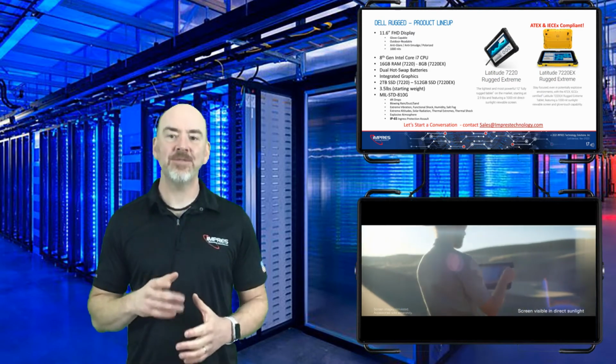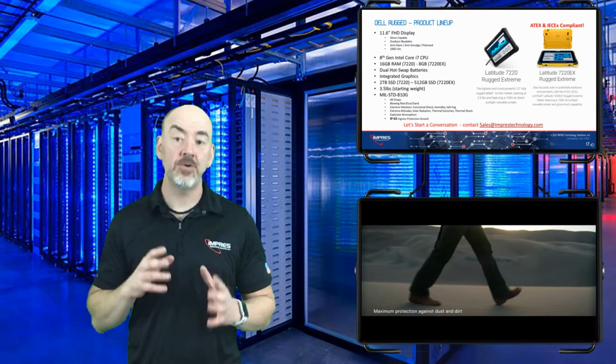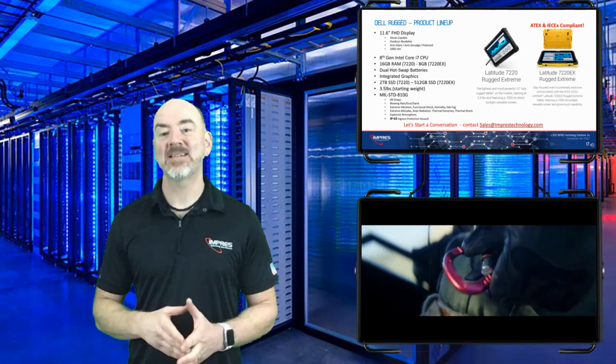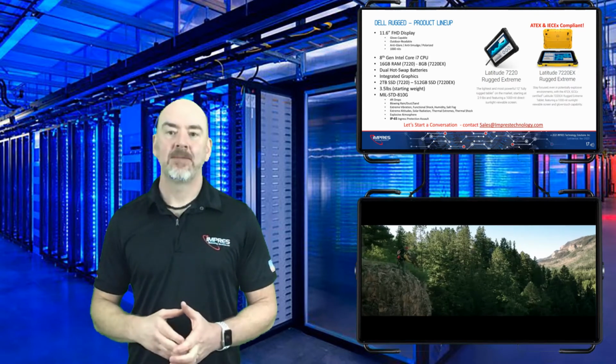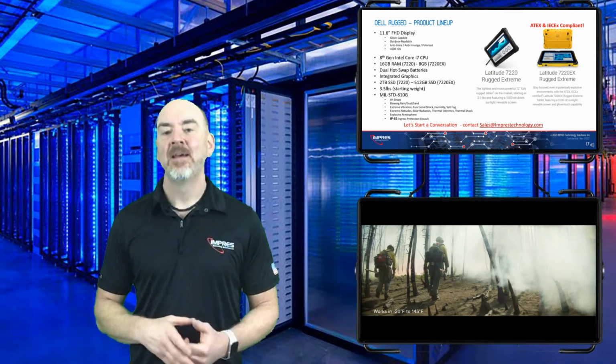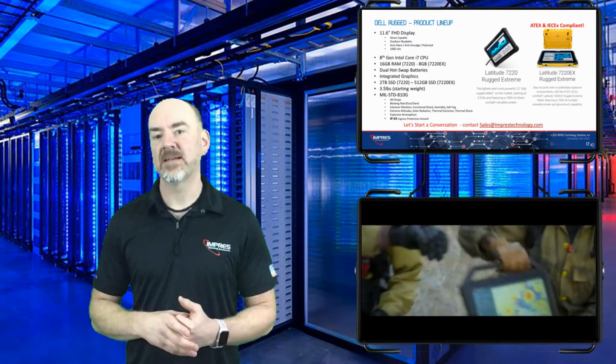There are a few notable differences between the 7220 and the EX. For example, the 7220 supports 16 gigs of RAM, where the EX is currently capped at 8. The 7220 also supports up to 2 terabytes of solid-state drive capacity. The EX is limited to 512 gigs.